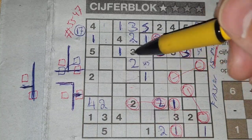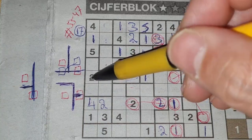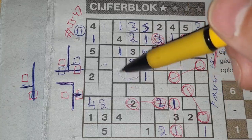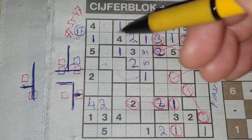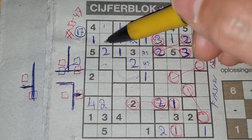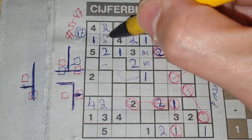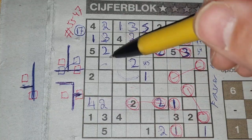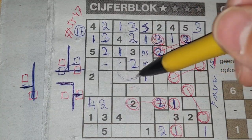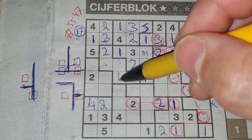These three boxes surround the 2 can be a 2. That box can be a 2, so one box left for the 2 in this W area shape should be there. Two numbers left in this area for numbers 2 and 3. We have a 2 there, no 2 there. 2 should be here and a 3 goes there. These two boxes can be a 1, that box can be a 1, so one box left for the 1 in this W area shape should be there.